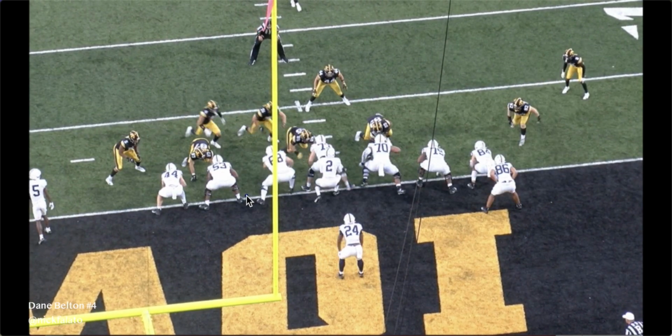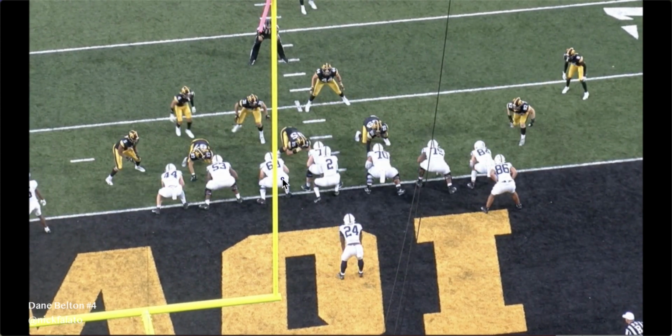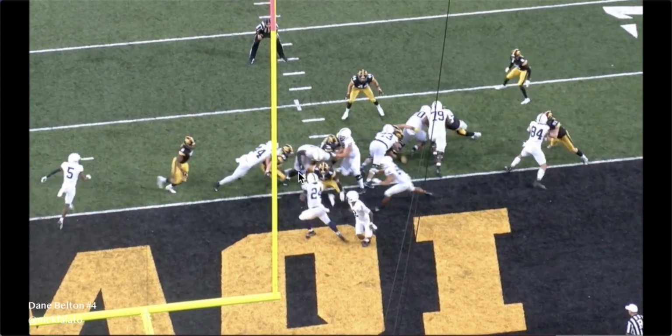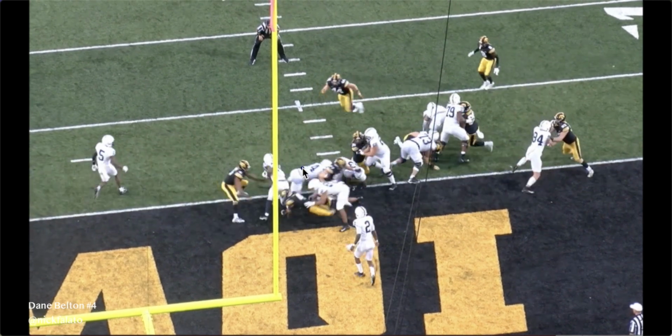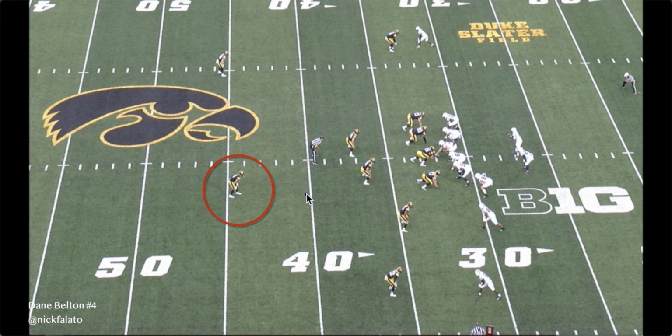53, he's tasked to block down. He can't get there. Dane Belton's in the backfield. And number 5 is able to make the tackle because of this penetration by Dane Belton. Dane Belton has this, and you better believe that Belton's going to be used pretty often in Wink Martindale's scheme as a pressuring asset from the second level.